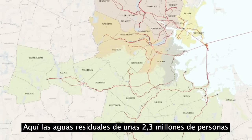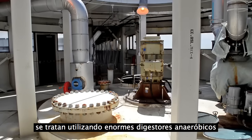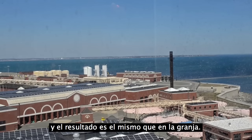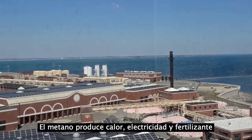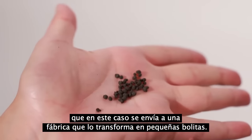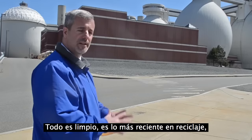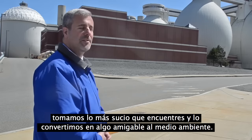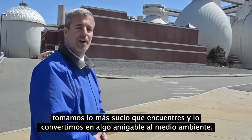Here, the sewage from about 2.3 million people gets treated using huge anaerobic digesters. And the result is the same as on the farm. Methane that provides heat and electricity, and fertilizer, which in this case is sent to a facility where it becomes tiny pellets. So everything's getting cleaned. It's the ultimate in recycling facility. We try to take the nastiest stuff that you can send us and clean it up and make it environmentally beneficial.